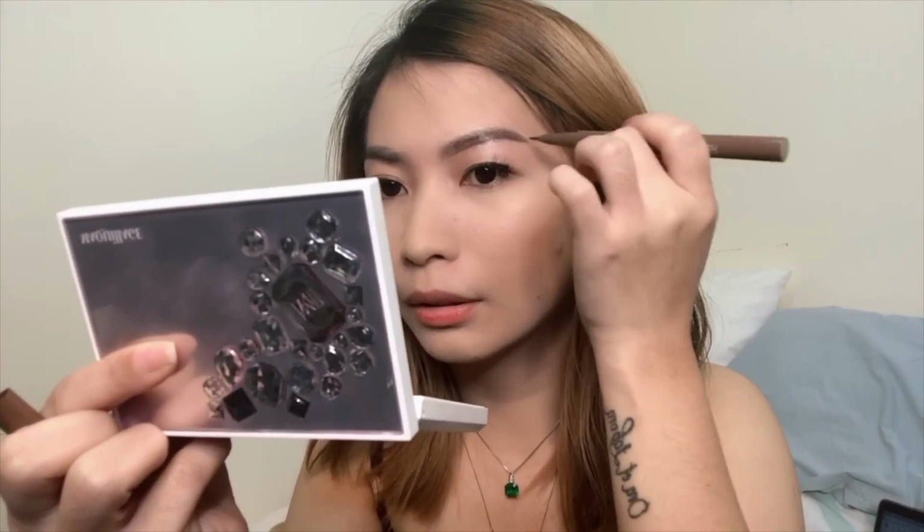Ayan, let's just make it subtle lang, kasi syempre ganun yung Korean brows, diba? Mga natural lang, parang yung hindi masyadong in-effortan. Joke. So, ayun, let's proceed next with the eyeshadow.